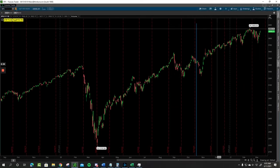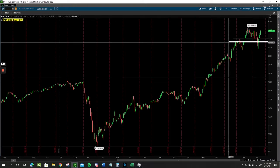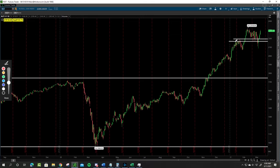S&P 500 just a stone's throw away from all-time highs. And, even though we had all that weakness over the last week or two, mostly in the Nasdaq, in the S&P 500, we still put in higher lows. So the uptrend is still intact, and we're looking for that break over that 3950 zone. The index looks really, really strong at this point in time. Here we come back into the Russell 2000. And you can see we also held and made higher lows right in here, and we also are just a stone's throw away from new all-time highs.